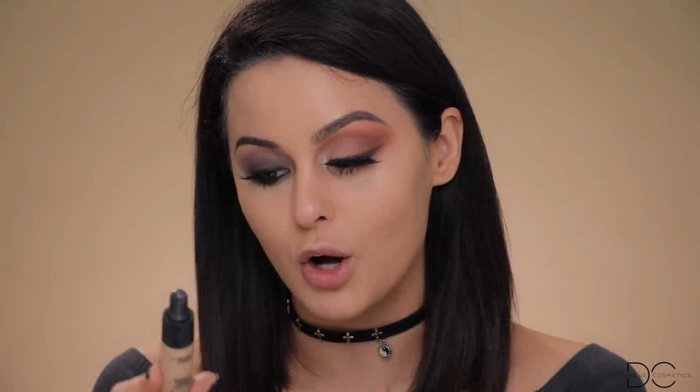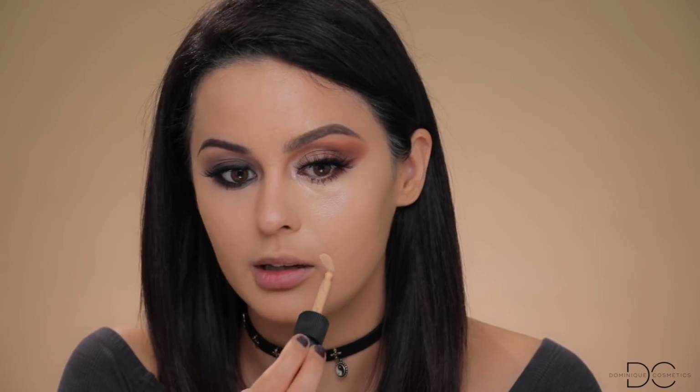Since we're going for the all matte, very high coverage kind of look, I am just gonna go with the Tarte Shape Tape in light medium. On the 2018 side of the face, I'm gonna use the MAC Water Weight Concealer. Use a little bit around the mouth, the chin, Cupid's bow, and right on the top.